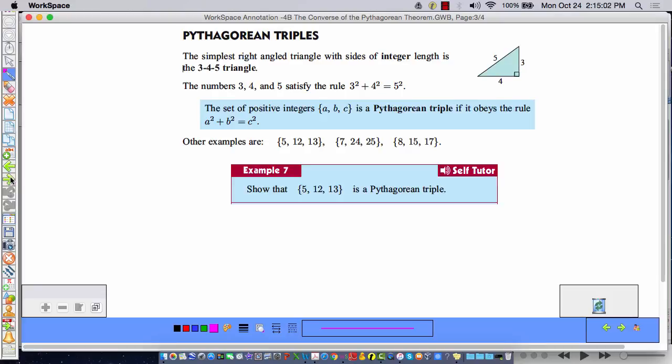Same idea here. Pythagorean triples are three numbers that satisfy the Pythagorean theorem. And so if those three numbers do that, we call it a Pythagorean triple. It's really the same thing that we just did. We have to show that a squared plus b squared equals c squared. And if it satisfies this, then the three numbers are a Pythagorean triple. When listed like this, we can always assume that the third number listed is the hypotenuse, the longest side.